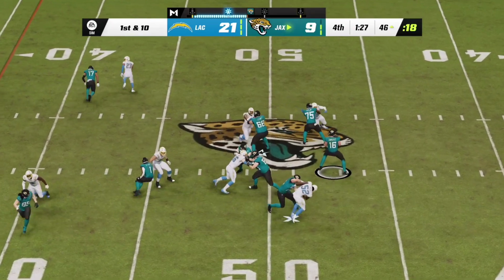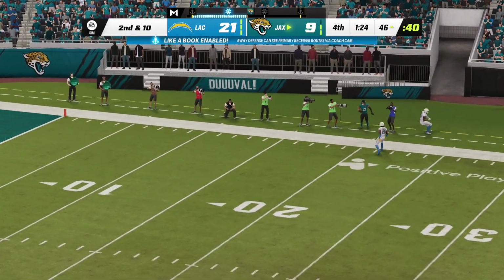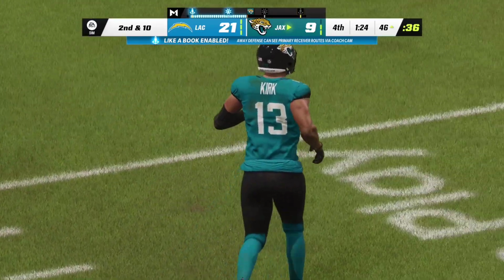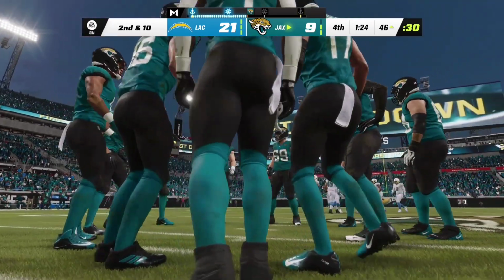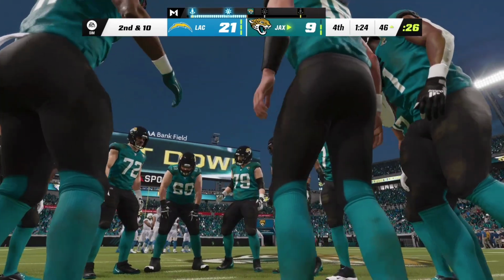On 1st and 10, it's Lawrence. And that is caught on the right sideline, but out of bounds, says the line judge. The throw took him a little too far. It's 2nd down. Limited time left on the clock after that incompletion, so I think both sides are going to savor every second to prepare before the next snap.